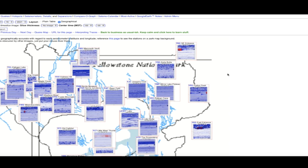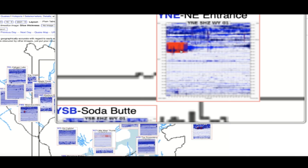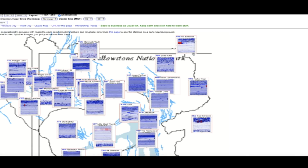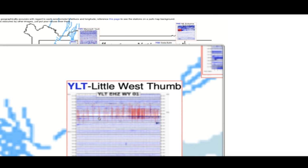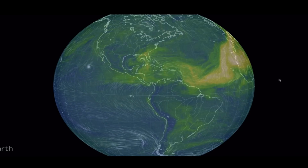Hopping over to the Yellowstone supervolcano caldera, looking at the seismographs that monitor the mighty supervolcano. Dark blue indicates some form of magma intrusion. Red vertical lines indicate earthquake activity. More than likely, this is from the recent global activity. However, we do see some localized activity up here at Mammoth Vault and down here at Little West Thumb. Some earthquake activity, albeit small, but nevertheless, you're talking about earthquake activity at a supervolcano.